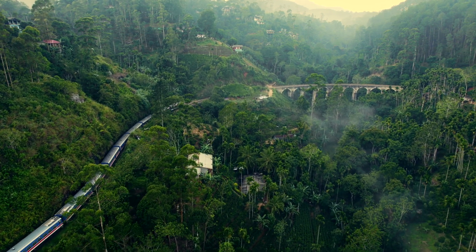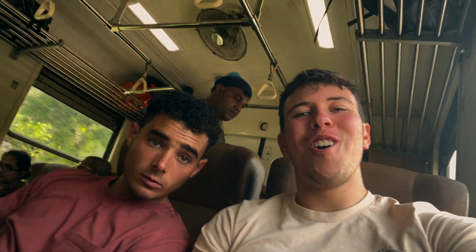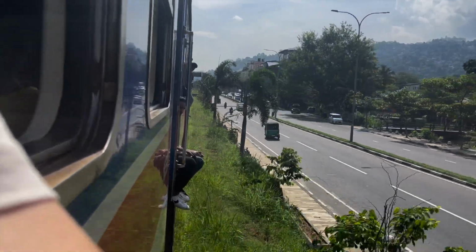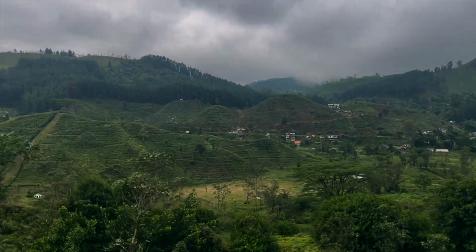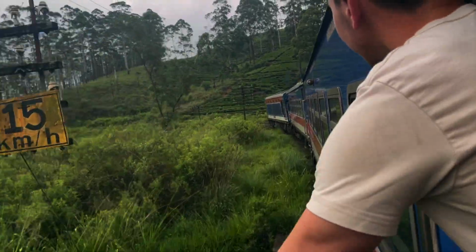In the last video, my friend Jaden and I were exploring the jungles of Sigiriya, where we've since made our way further south to the city of Kandy. Our next step was to hop on the 4-hour train ride south through the heart of the country to make it to the small mountain town of Nuwara Eliya, also known as Little England.